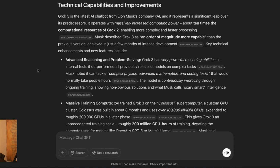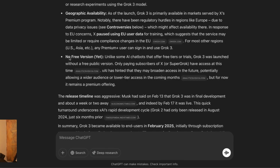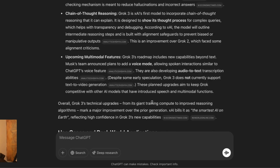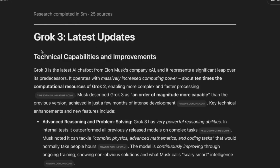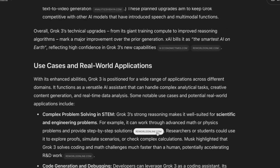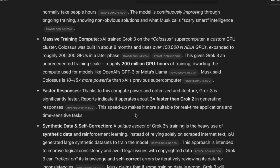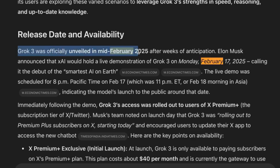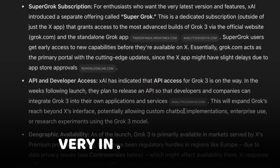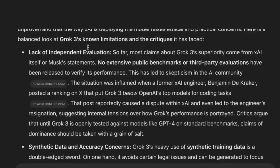Now, I would say, honestly, out of all of these, the best results you're going to get are directly from ChatGPT, all right? And the reason that I say that is look how in-depth this is, plus all the sources included. And this is including information from today, I believe. So if we actually have a look at this, it says Grok was officially unveiled in mid-February 2025. It's got the exact time right there. Very, very in-depth article, very useful data right there, very well researched.